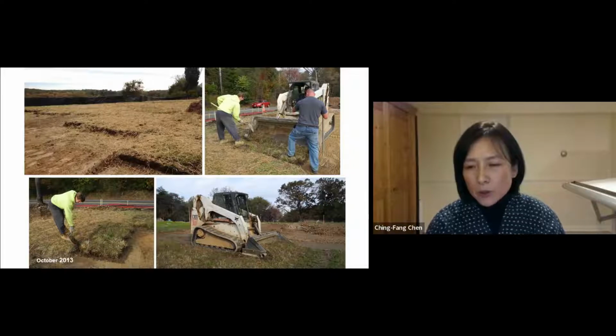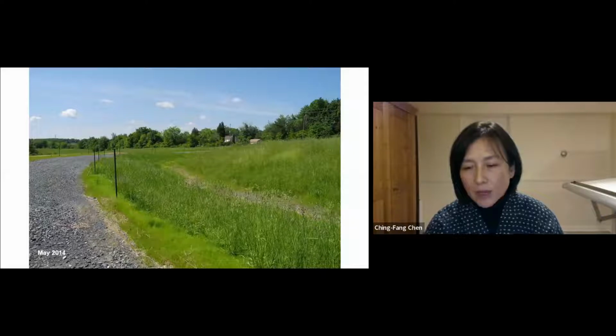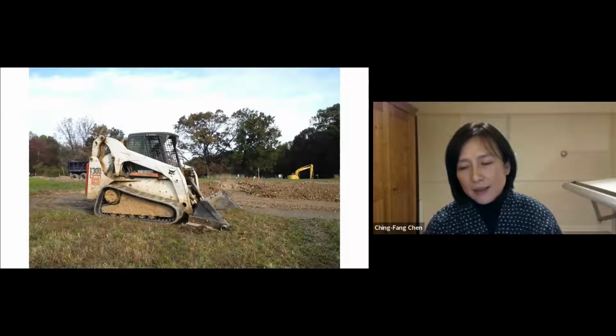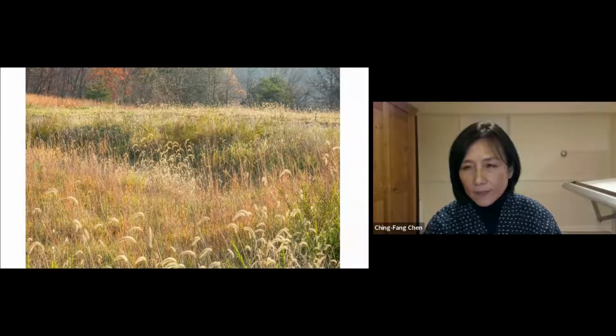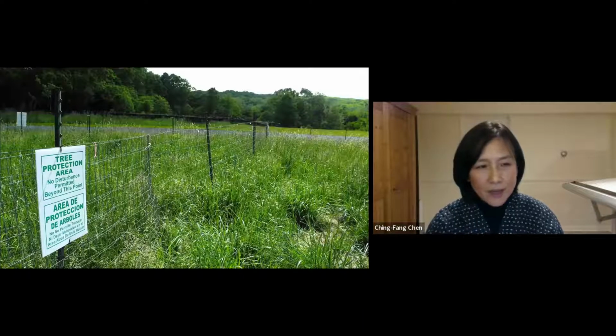And we were able to restore about 80%. 80% of the disturbed area was restored by this method. This gives you a sense of scale, the 2 trees and the extent of the area that we were able to restore the meadow by this approach. The entire bioswale area. It's seamless.